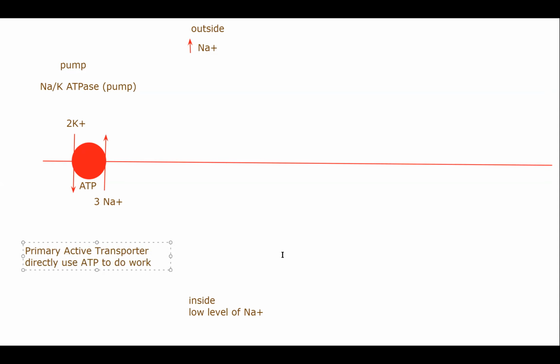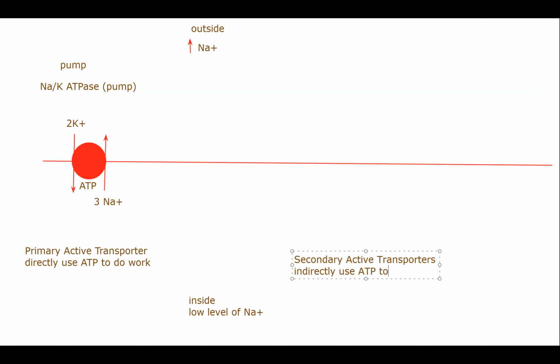This is important because if there are primary active transporters, that means there are also secondary active transporters. And these indirectly use ATP to do their work. And the two classic examples we had for this, let me take a second to move these things out of my way and get to do some more drawing.